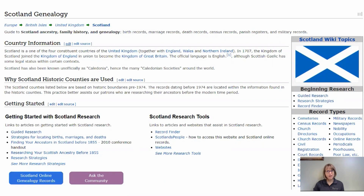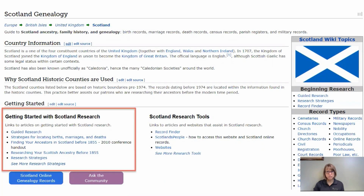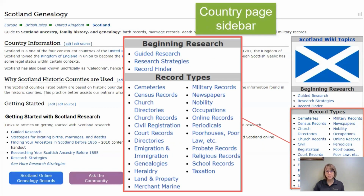Here's an example of a typical country page. The same structure is used for the state pages, province pages, and some county pages. Here at the top, we have some information about the country, and we have a Getting Started section. What I want to focus on is the country sidebar here on the right.